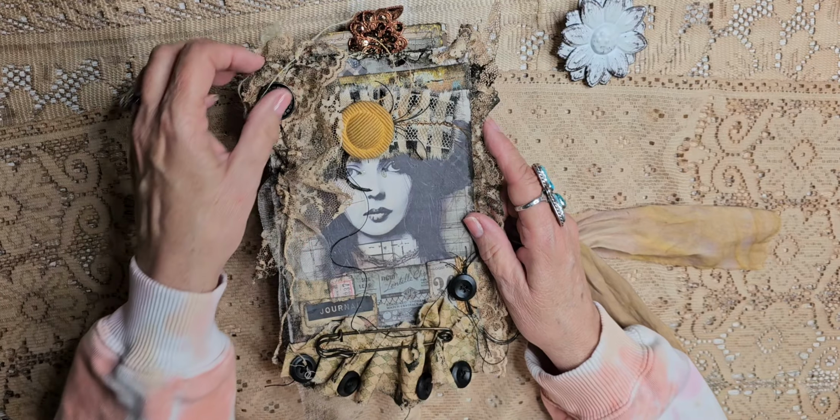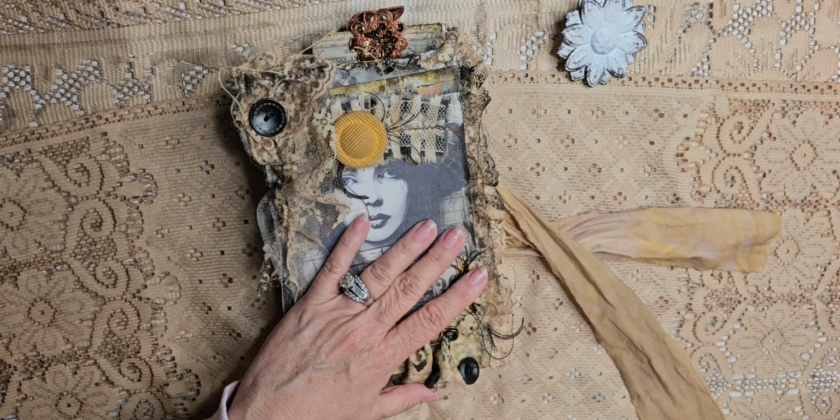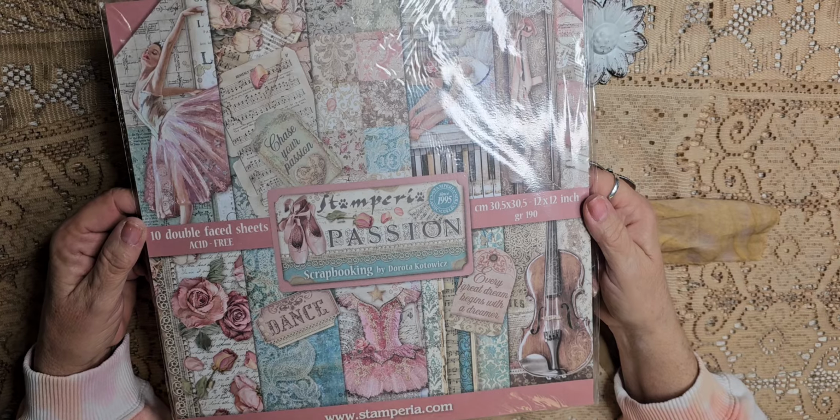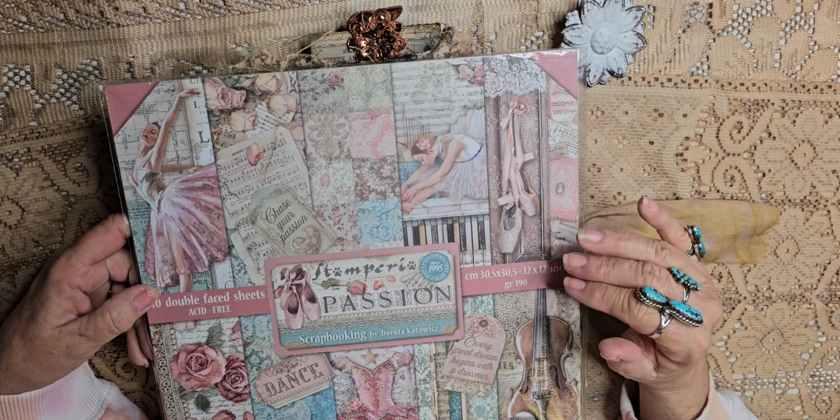I've had so much fun doing this. And guess what? I'll give you a little sneak peek. This beautiful paper pad is going to be our next journal that I'm going to start doing.